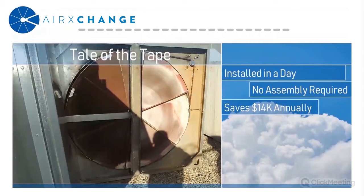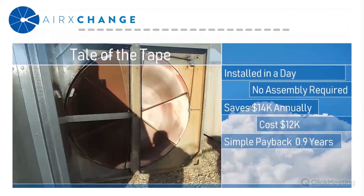So these units were located in an area of the country where there was a good amount of cooling and heating savings. So when you combine the two together, it yielded about $14,000 annually in operational savings. The cost of the new cassettes were roughly $12,000. So comparing the cost of the equipment and the savings yields a simple payback of less than a year on the equipment.